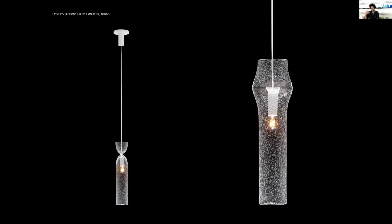They are refracting the light on this very special design by Nendo, a Japanese designer who came to our furnace already 8 years ago and started to experiment within our furnace.